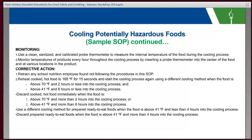Next, you will see the monitoring procedures section specifying what type of equipment to use to measure internal temperatures, as well as when and how to monitor the temperatures. Here you also see the corrective action procedures section, which describes the actions you should take to correct any procedures defined within the SOP that are not being followed correctly.